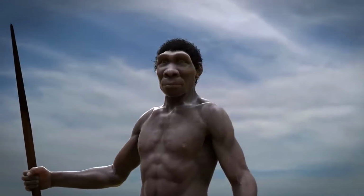Humans didn't merely endure, we expanded into new areas, as evidenced by fossilized footprints in White Sands National Park, showing our presence in North America around 23,000 years ago, close to the Ice Age peak.